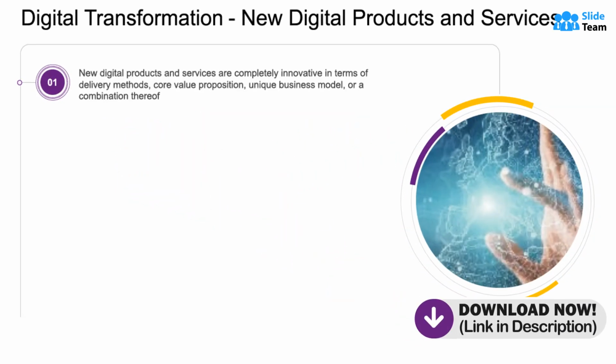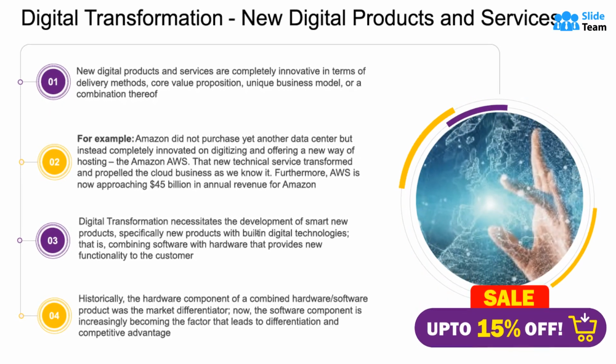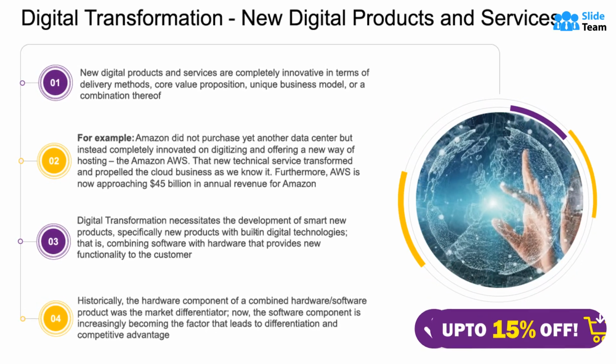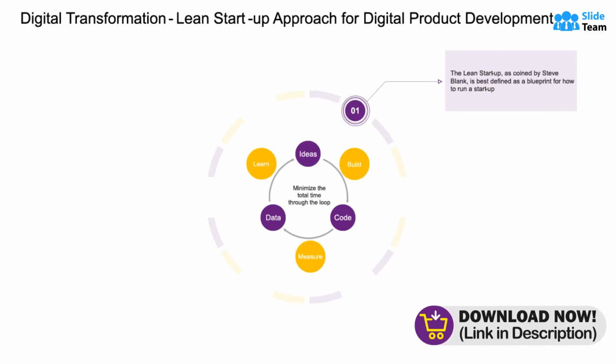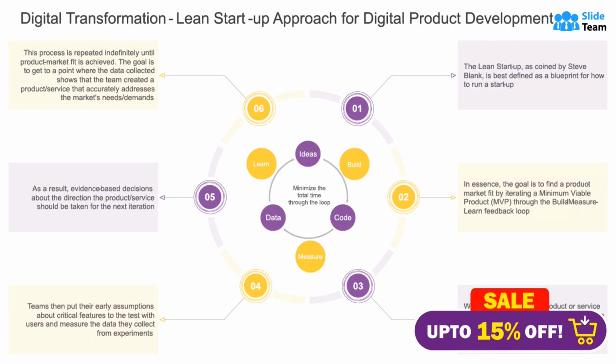In the dynamic world of business, innovation is the heartbeat that keeps companies relevant and competitive. Enter digital transformation, the catalyst that propels businesses toward a horizon of groundbreaking products and services. Grab this PowerPoint template to outline and transform your approach to digital product development and ensure success.